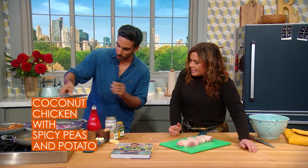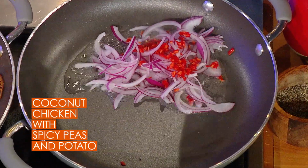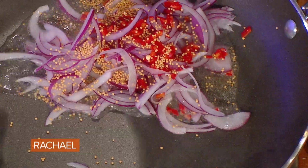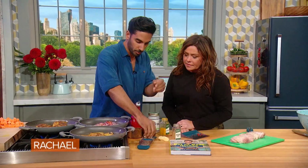Absolutely. We've got some chopped chili here that's going to go in straight away. Some mustard seeds. A lot of people haven't used mustard seeds in the past, but two teaspoons of mustard seeds really gives a beautiful earthiness. Well, we all love mustard. And if you haven't cooked with mustard seeds, same thing, minus the vinegar. Absolutely, yeah. We're going to be using one of your wonderful tools here.